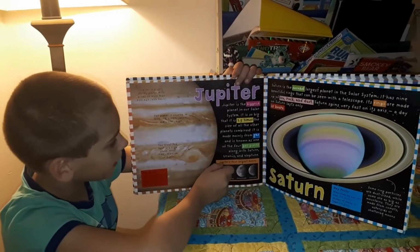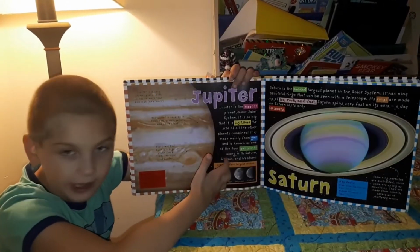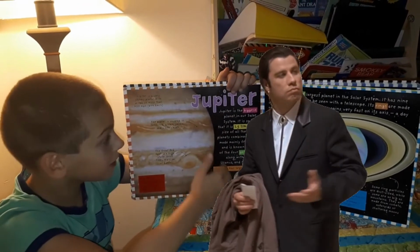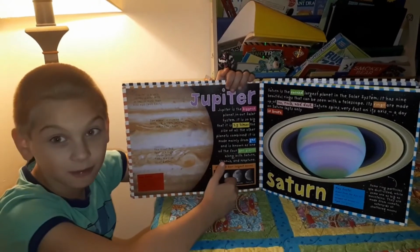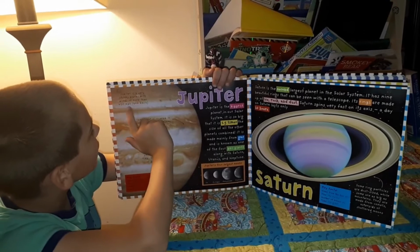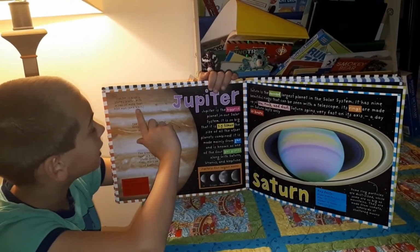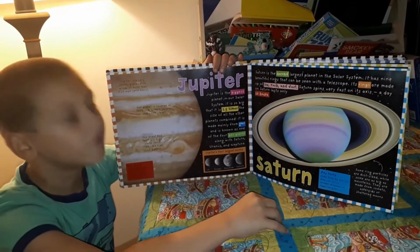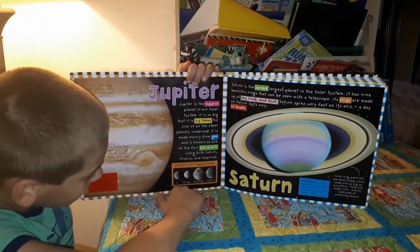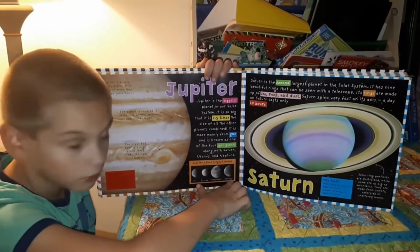Since Jupiter is a gas giant, wouldn't it just spread out everywhere? It wouldn't be such a planet. I can't even explain it. Jupiter is a very stormy planet with winds of more than 400 miles per hour, 644 kilometers per hour. Whoa, that's fast. Jupiter's four largest moons are Io, Europa, Ganymede, and Callisto.